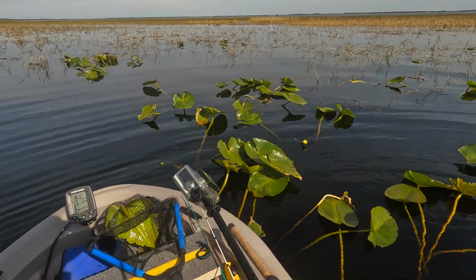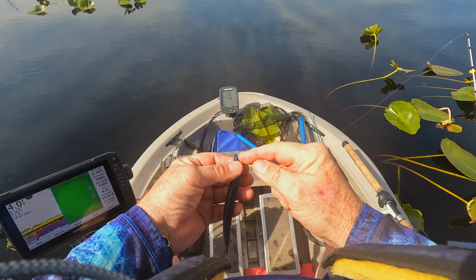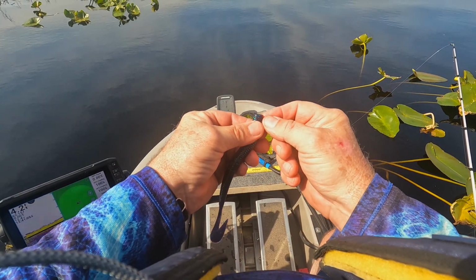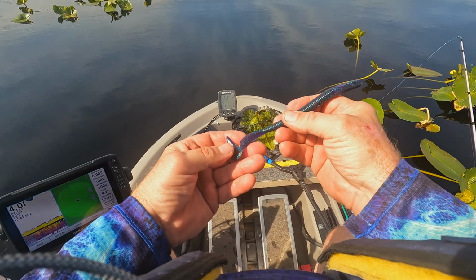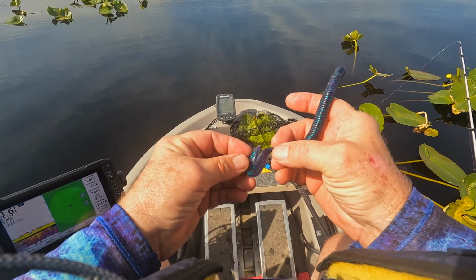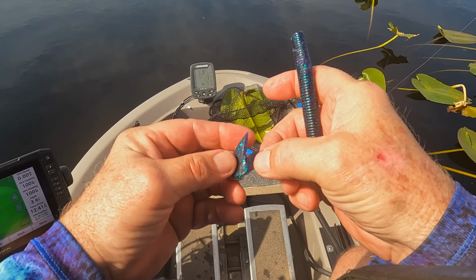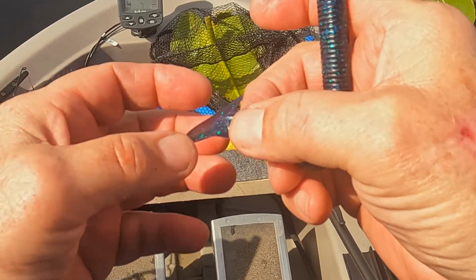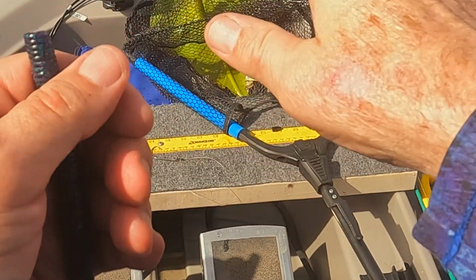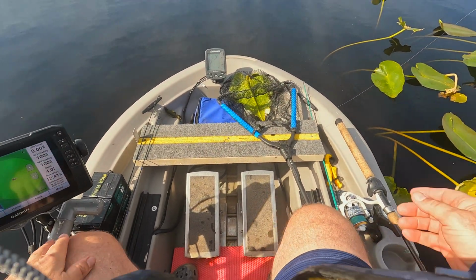Thanks for stopping by. This is the speed worm. Now sometimes you can cut it down when the top is kind of chewed up a little. I did that, but I just noticed something else that you can't fix. This tear in the tail, it's torn like that. That means that the tail won't do the wobble anymore. So let's put a new one on.